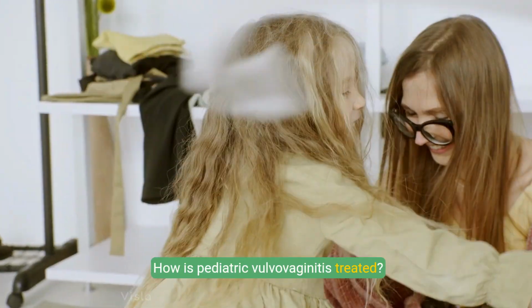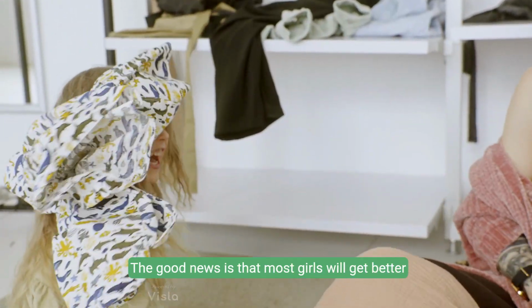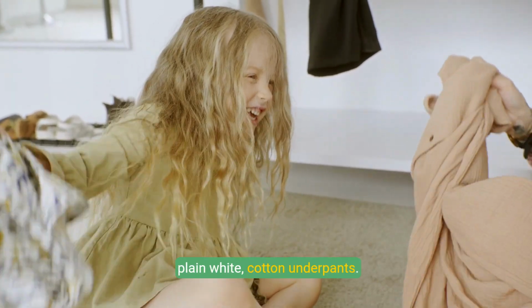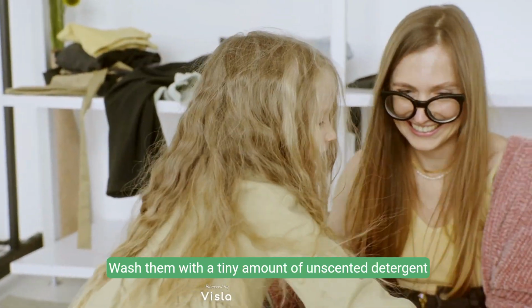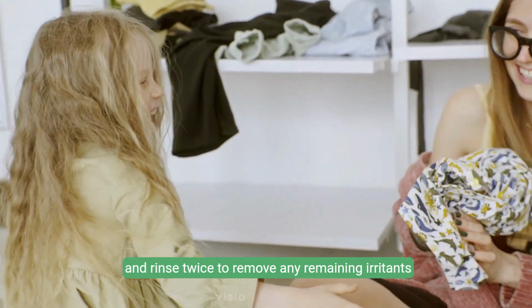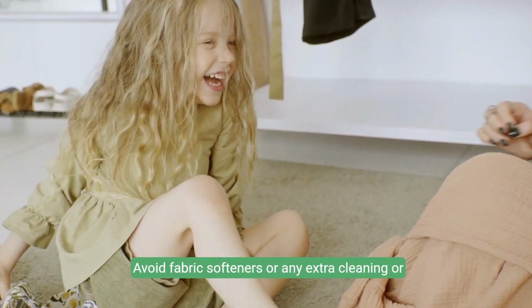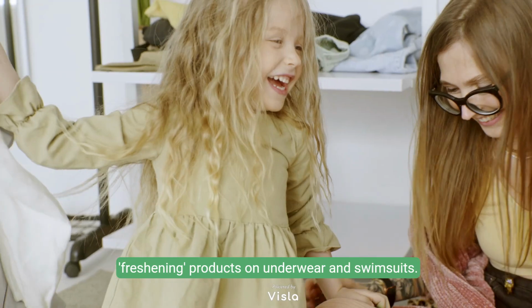How is pediatric vulvovaginitis treated? The good news is that most girls will get better after making the following changes. Wear only plain white cotton underpants. Wash them with a tiny amount of unscented detergent and rinse twice to remove any remaining irritants from the detergent. Avoid fabric softeners or any extra cleaning or freshening products on underwear and swimsuits.